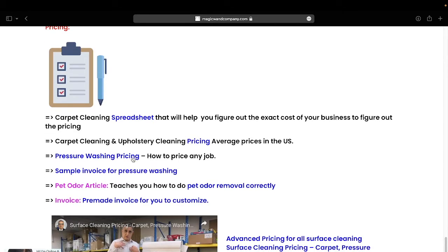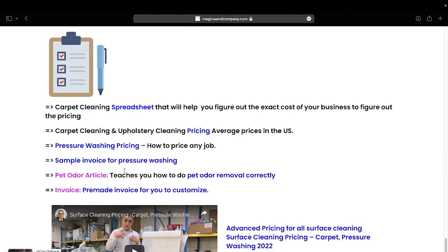You also get pressure washing pricing training and a sample invoice for pressure washing where you can put your logo on it and use that not just as an invoice but also an estimate. So when you're outside and you see someone's house is dirty, like for example the siding and all that, you can just fill this form out and leave it at their door. It helps with marketing quite a bit, getting jobs.